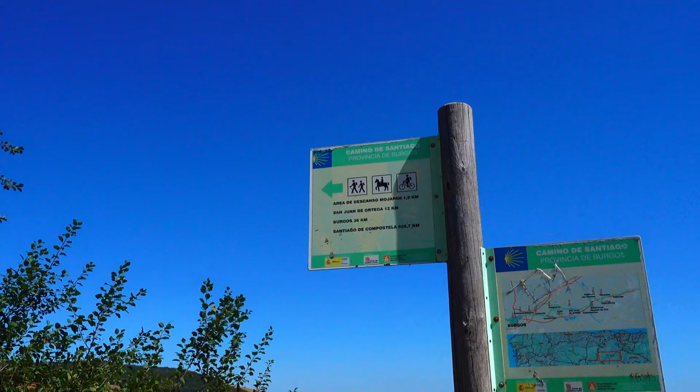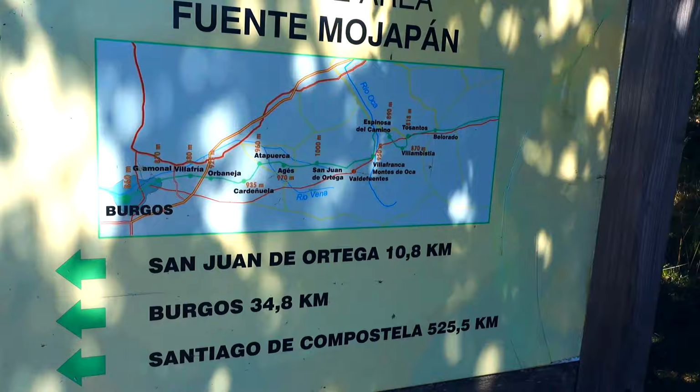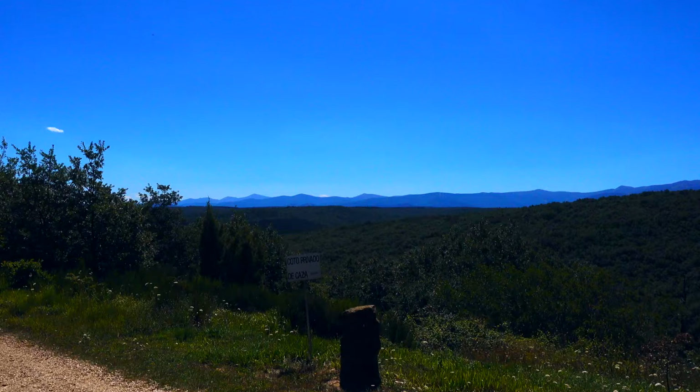Villafranca Montes de Oca. Get the sign. Remember, leaving the town of Villafranca Montes de Oca, you start this climb, this ascent. It's about 1,000 feet, just 300 meters, and it has about a 10 degree upslope. And it's usually about a 2 to 3 hour climb to get to the other side, to San Juan de Ortega.